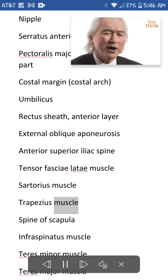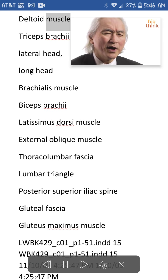Trapezius muscle. Spine of scapula. Infraspinatus muscle. Teres minor muscle. Teres major muscle. Deltoid muscle. Triceps brachii muscle, lateral head, long head. Brachialis muscle. Biceps brachii. Latissimus dorsi muscle. External oblique muscle. Thoracolumbar fascia. Lumbar triangle. Posterior superior iliac spine. Gluteal fascia. Gluteus maximus muscle.